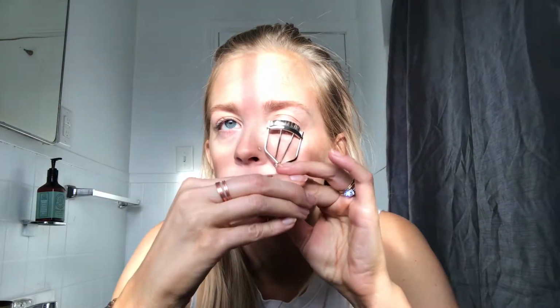The next thing that I really find important is to do your eyelashes. And before you even put on mascara, starting off with an eyelash curler. So let's just go in and curl our lashes.